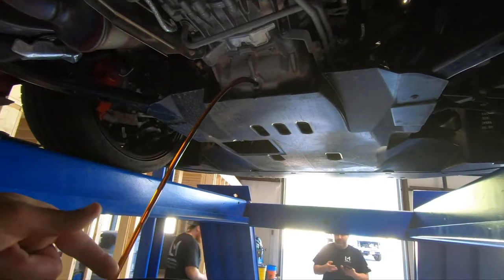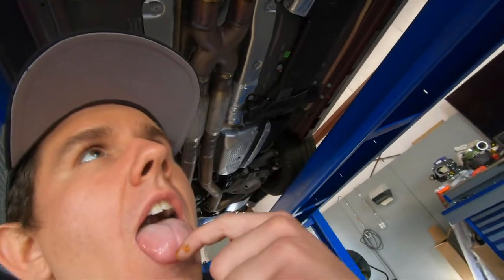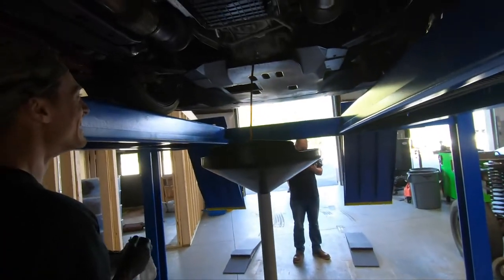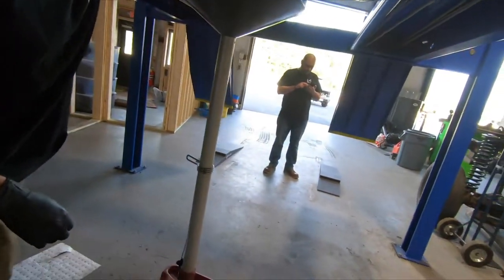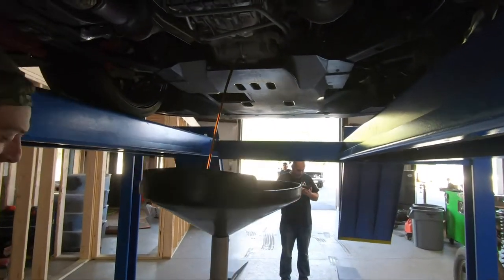Let's see how hot it is. Ow. If you drink it, you'll run faster. I'll take a shot. Why would you do that? All right, guys, that's definitely break-in oil. I just wanted to test it. Just wanted to make sure.